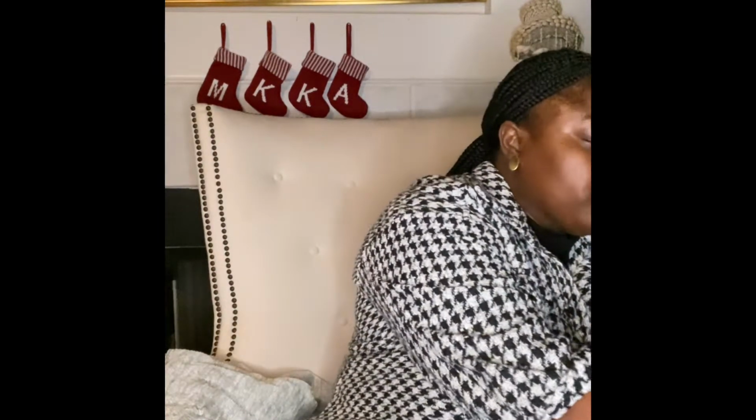This is a Milk Hydro Primer. I have been using this for about a year. Love this product. I get this from Sephora, and all of the items will be linked below. Again, this is by Milk Makeup. Really great primer. It works for holding your makeup. The purpose of primer is for the longevity of your makeup. So you want to make sure that you have a great primer that's great for your skin type. Also one that has a really good tacky feeling, because that is the purpose of primer. This is what is going to sustain your makeup throughout the day.